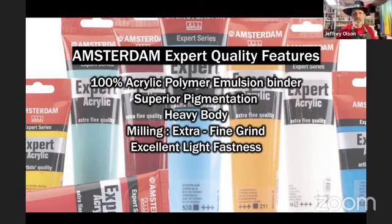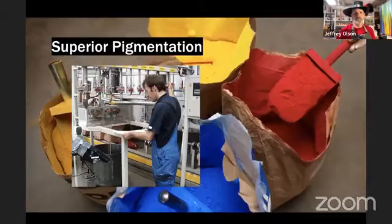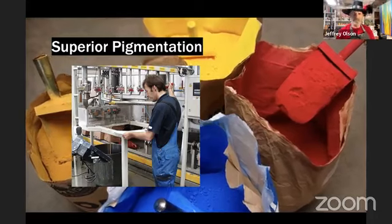Excellent light fast rating across the line. It includes artist exclusive colors, and we'll talk a little bit about the depth of the range and series as well. So first, let's talk about pigmentation.